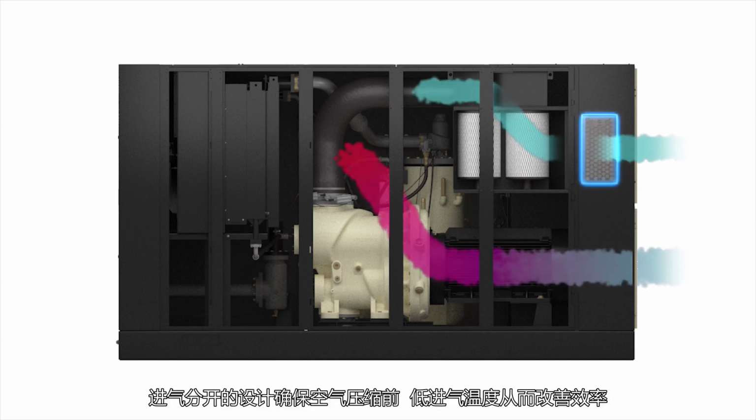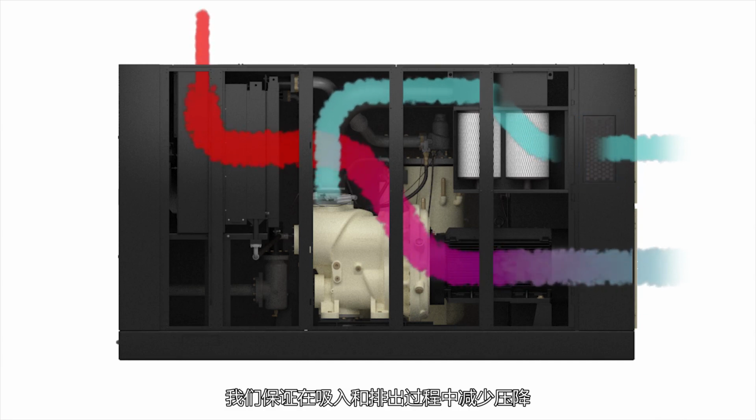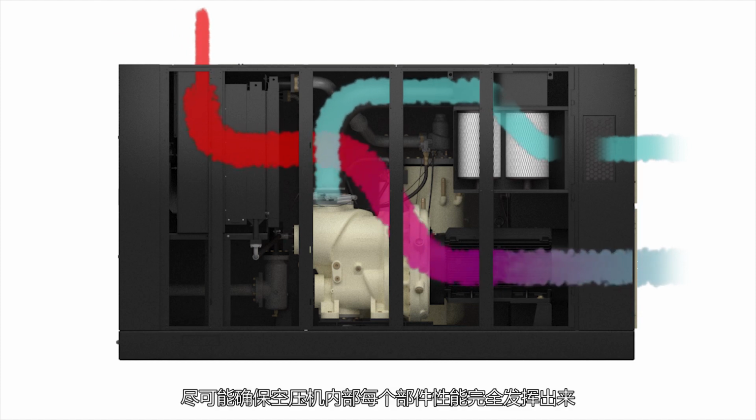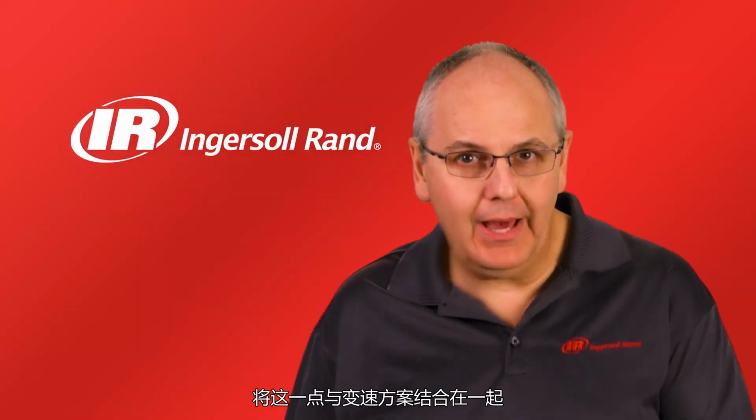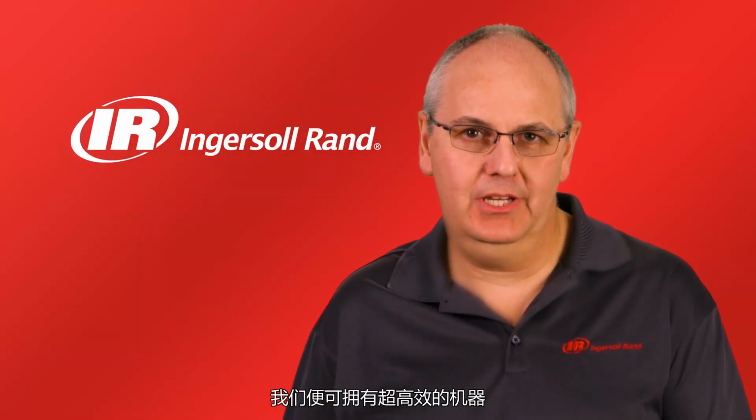The separate compressor air inlet ensures that the inlet temperature is kept low before the compression process, resulting in improved efficiency. We made sure to reduce pressure drop both on suction and discharge to get every bit of performance out of the unit as possible. Combine this with variable speed option and we have an exceptionally efficient machine.